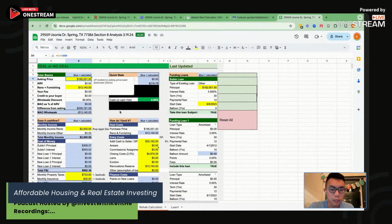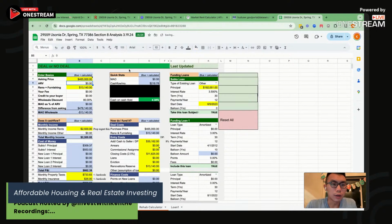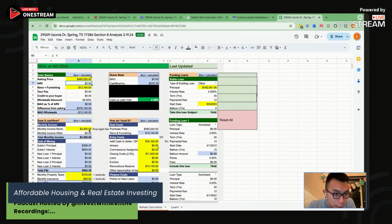$465,000 is the purchase price. Let's go ahead and put that right in, 465. Again, for those that cannot see on Instagram, go to youtube.com/@Kent_HE. I'm plugging in renovations.